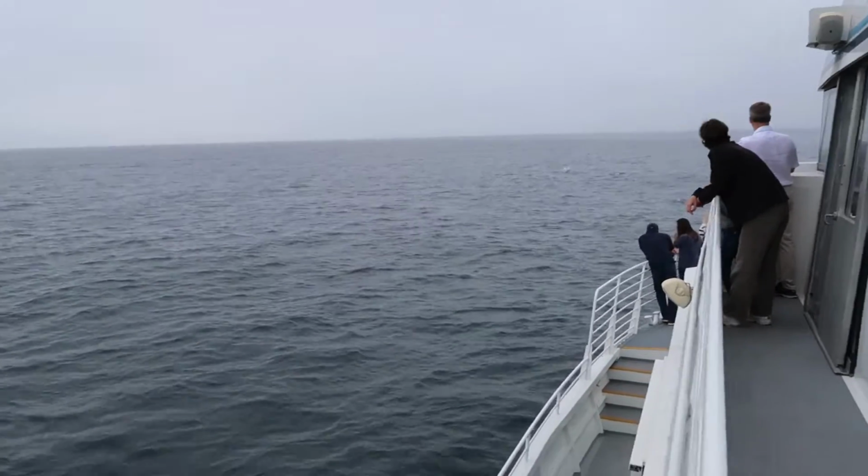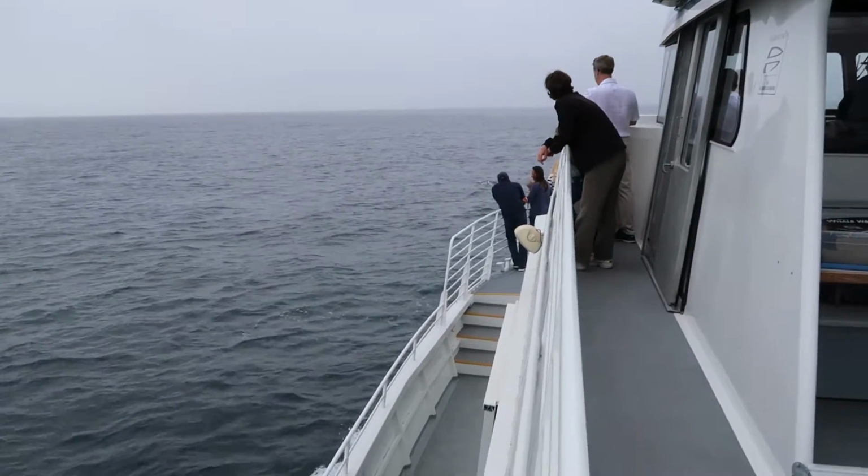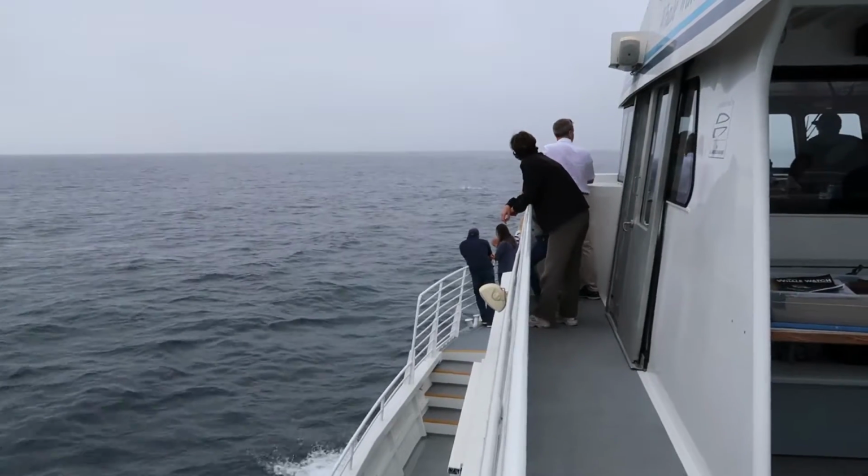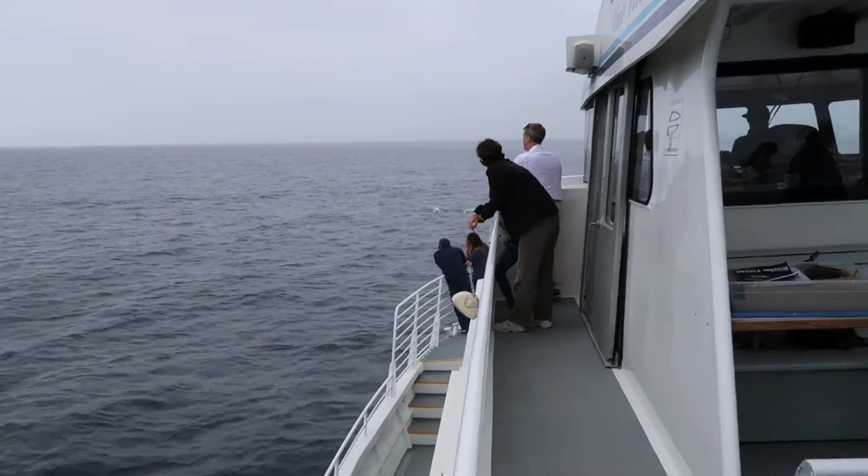So again, these common dolphins are part of the Odontocete family. It's different than the whales we're looking for. The whales are part of the Mysticete family. They do not have the echolocation or teeth in their mouth.